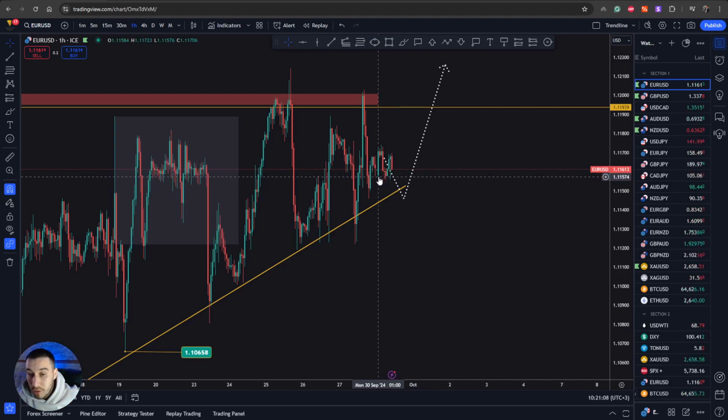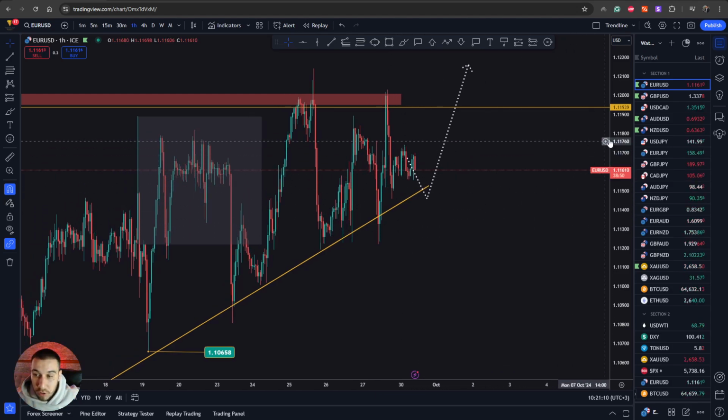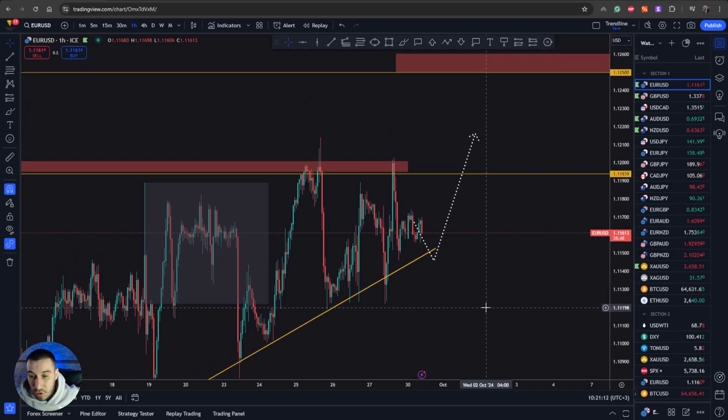Okay, and if you're looking to join on this move, if you haven't got any position so far, just be careful, because soon we may be looking at a potential reversal, maybe a short-term reversal, but we still have some room to the upside. So to around 1.1250, I think it's a reasonable target, and if you find a good entry level with a good stop loss, then you're going to have a decent risk to reward ratio as well.